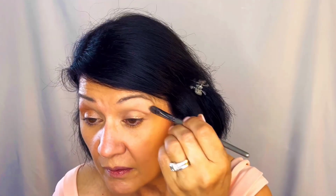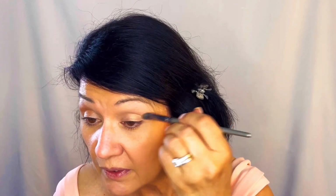Anyway, I'm putting this on the outer half of my lid and pulling up and filling out this whole brow area right here with this color. So I don't know, it depends on how big your brow is, but I have a fairly big area here, so I'm going all the way, not all the way to my actual eyebrow. I mean, I'm leaving a space here, but I'm going up pretty high and just blending that all in like that, like that.